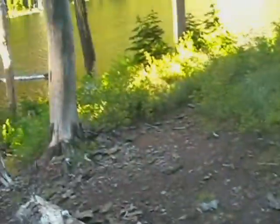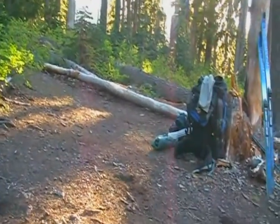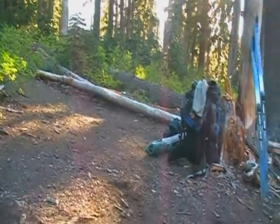Well, it's been a week since I saw you last, and this time I'm up on Mount Jefferson. We're in Hunt's Cove. I forget, I think that might be Hank's Lake right here. Tent's going right there, and I've got a little bit of sunlight left.